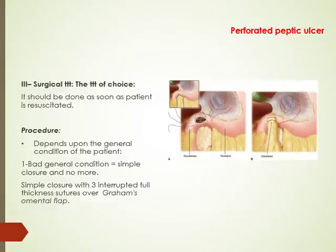يعني ايه؟ يعني احنا بناخد 3 غرز علشان نقفل بيهم البرفوريشن like this picture. خدنا 3 غرز قفلنا البرفوريشن وبعدين بناخد جزء من الاومنتم which is called omental flap. This is a part of omentum which has been pulled up here over the perforation to cover it and reinforce our repair.